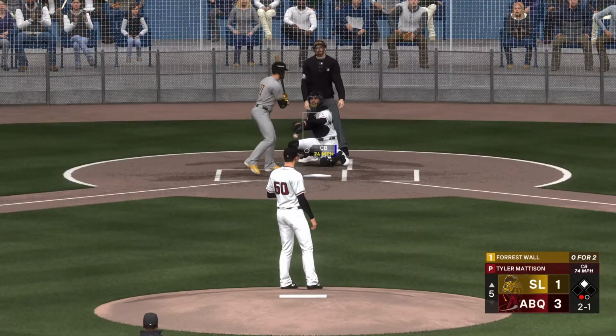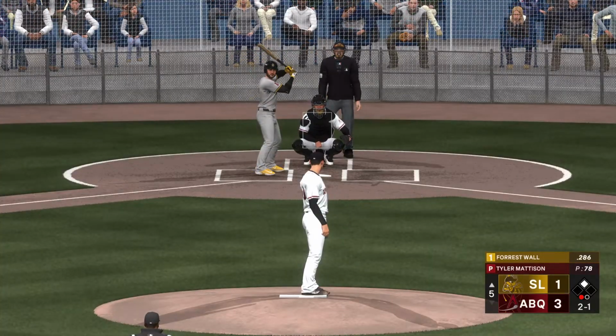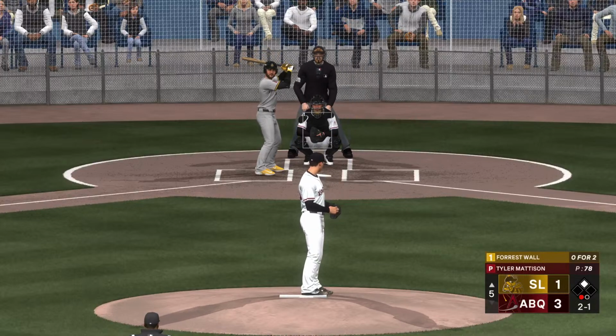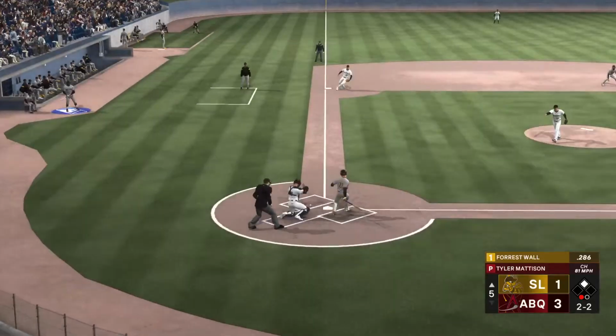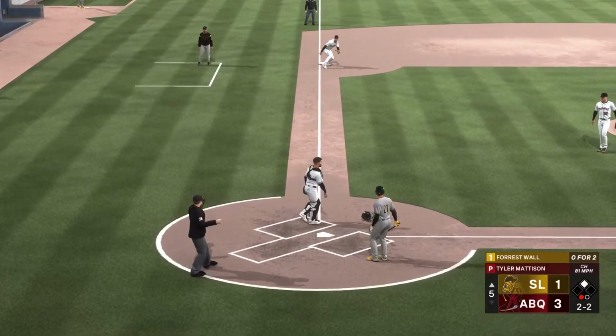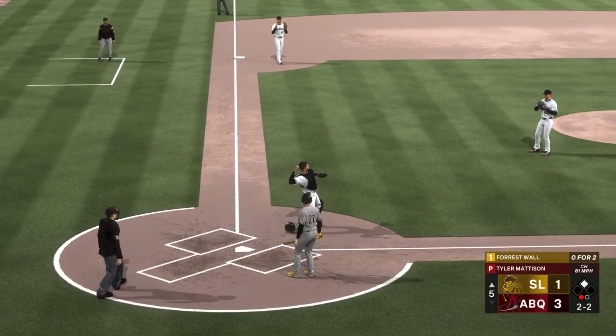Ball two. Rolls away a little bit. 2 balls, 2 strikes.